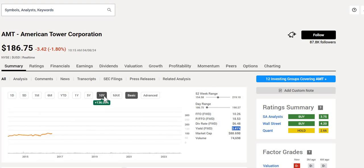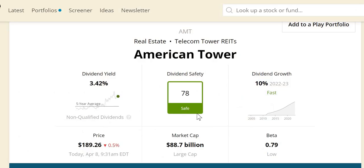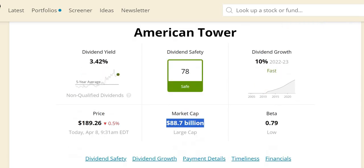Now, over the last 10 years, we can see this stock is up around 136%, but it is a little bit away from all-time highs of August 2021 at $300. So let's take a look at this company. Dividend safety score 78, it does look to be safe. Market cap 89 billion, it is a large cap company.